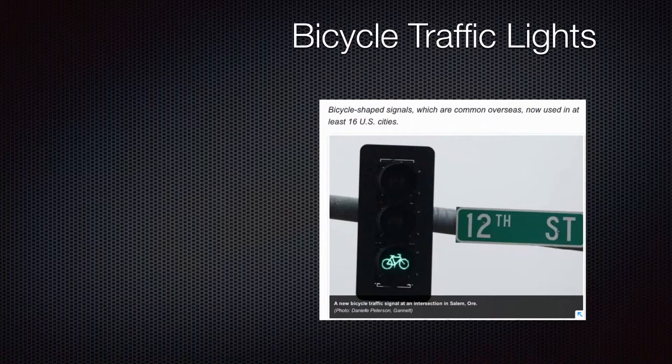Bicycles in some cities have their own traffic lights. So bicycles, and we'll talk more about bicycles a little bit later, do have to follow the same traffic laws that cars do. But when they're in their bike lane in major cities, they're going to probably provide them with a traffic light like this. And this was a while back. So this was, you know, probably almost 10 years ago. There was 16 cities. I bet you we're almost double, triple that now.